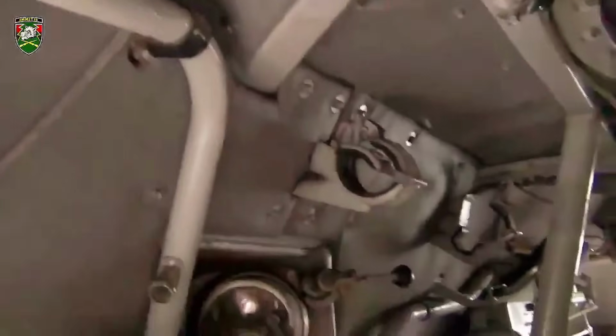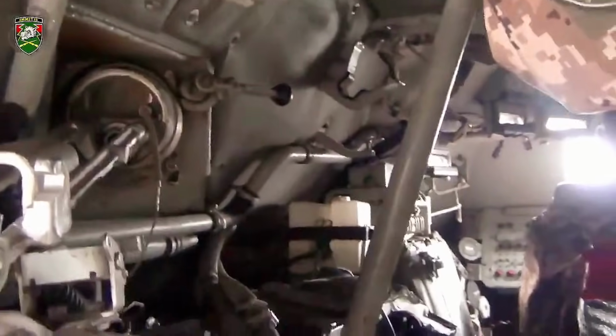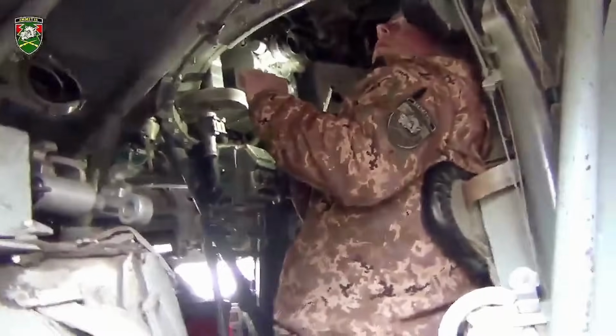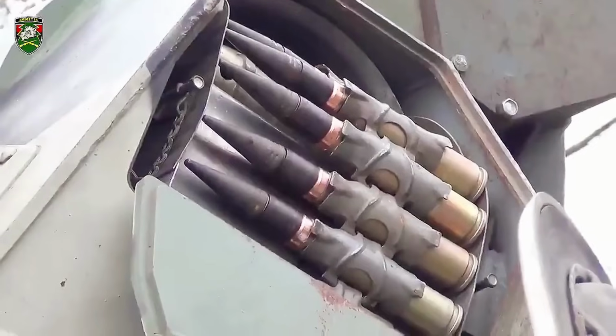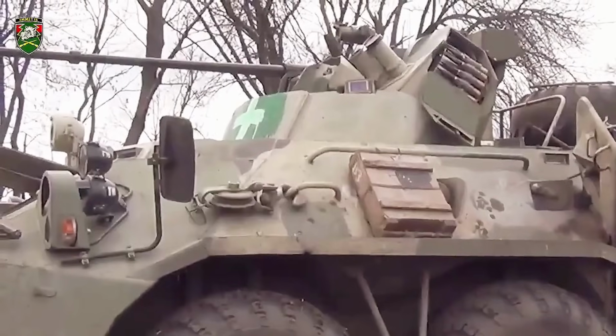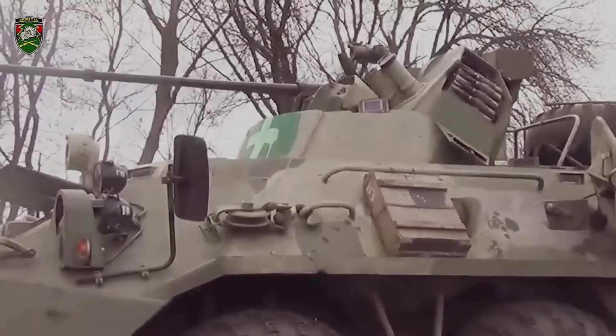Since the BTR-82 shares many parts with Ukraine's own fleet of BTR-80s and uses the same 30mm ammo as its other IFVs, long-term maintenance is not completely out of the question. Using a BTR-82 for frontline duty is probably preferable to having to rely solely on Humvees or other light vehicles.